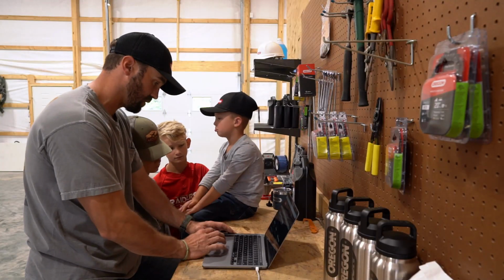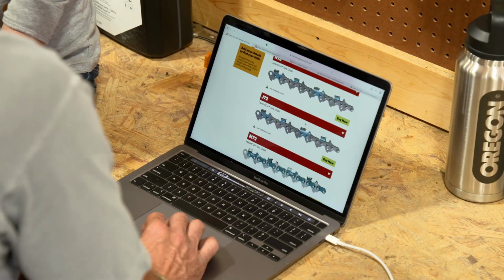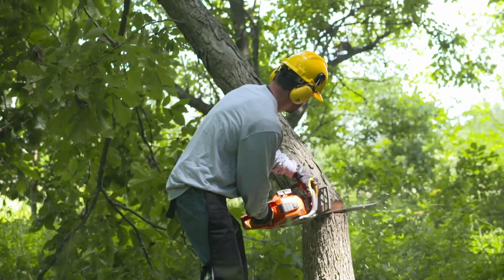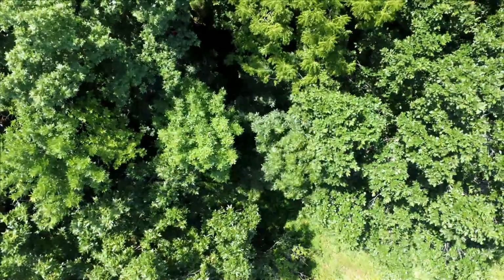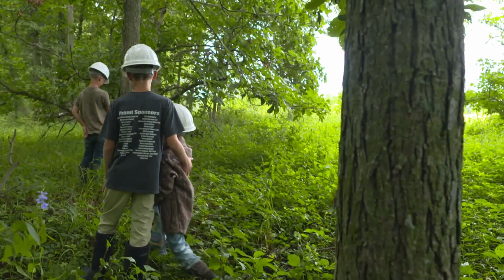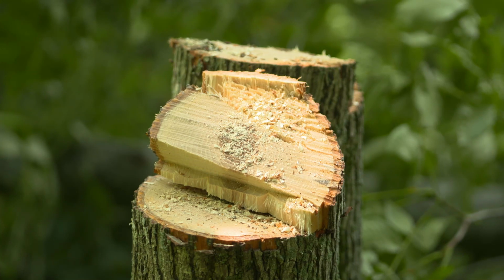We entered our chainsaw brand, our chainsaw model, our bar length, our gauge, our pitch, and they very easily provide you the saw chains that actually fit your model specifically and the options that you have. It's a real friendly process, and it's neat now to see a company that I've grown up with transitioning over into the lessons that I'm having with my own sons as we get out and they start to learn about land management.